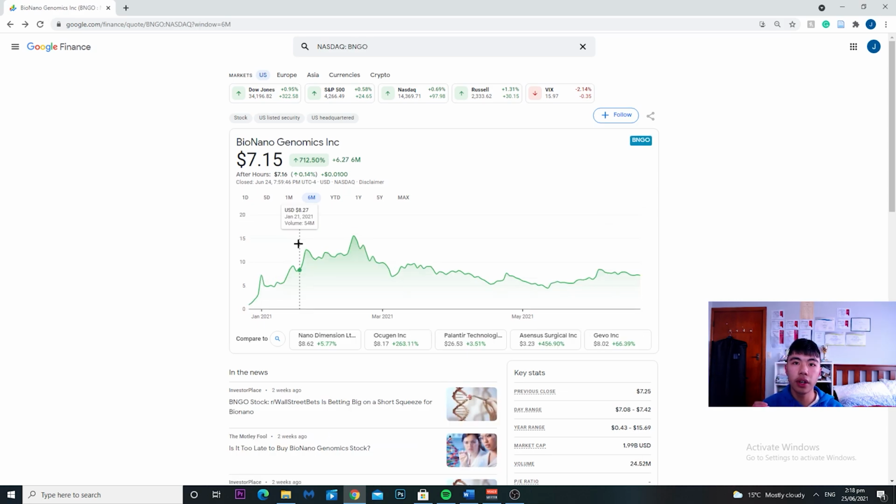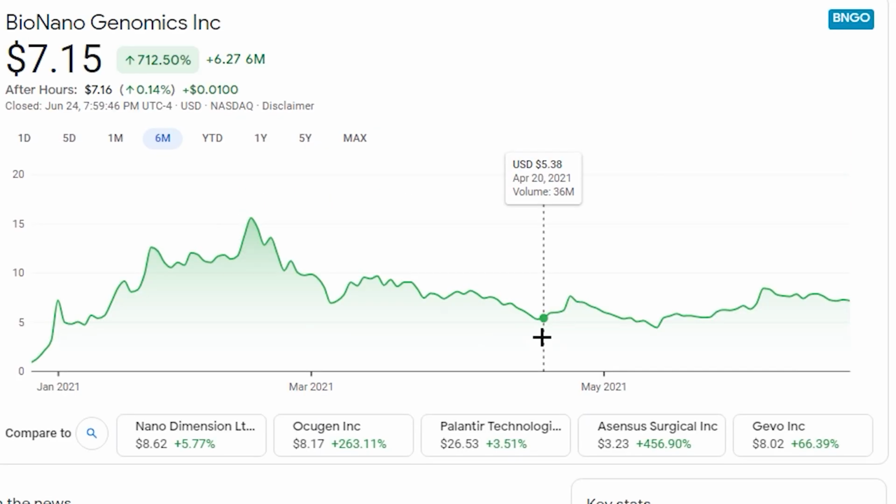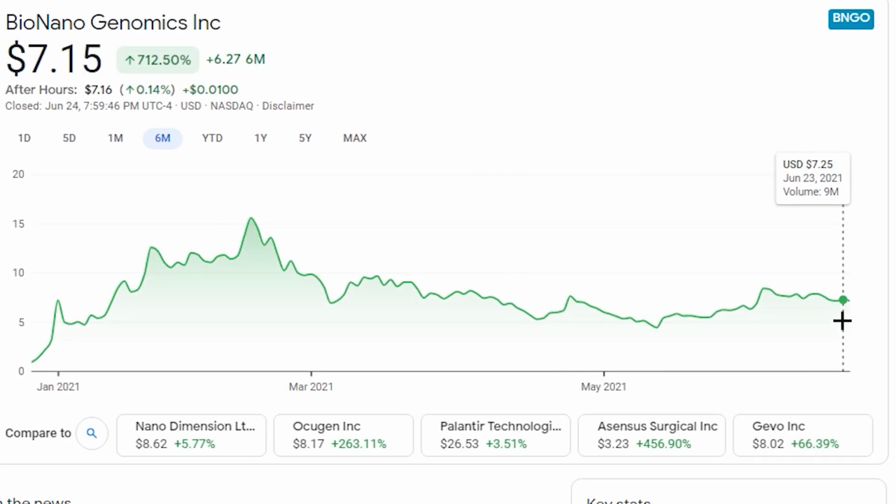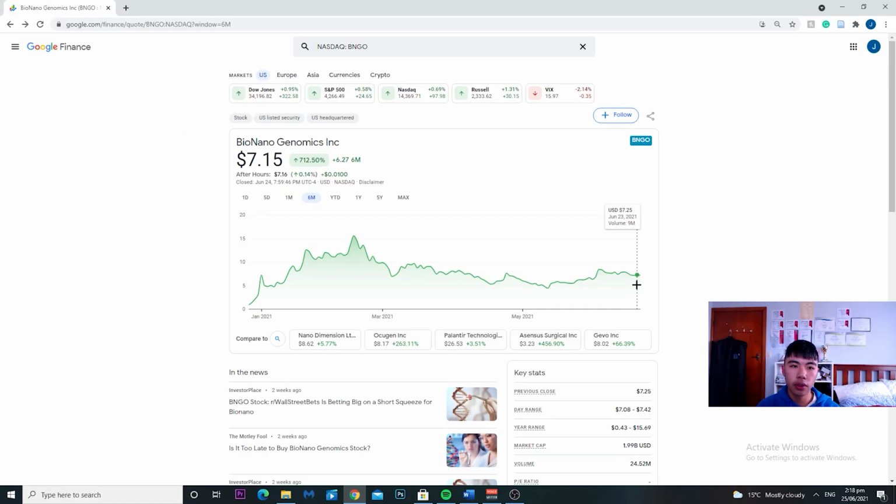Next stock on the list is BNGO. Ticker symbol BNGO. This went as low as $5.30, so if you bought then, you would have been up 35% or nearly 40%. The reason I like the stock is because they don't have any competitors. Their products are really different from other genomics companies. So yeah, I have a long-term hope for this, but since this is volatile, only put in money you can afford to lose. So that's how I'd play this one.